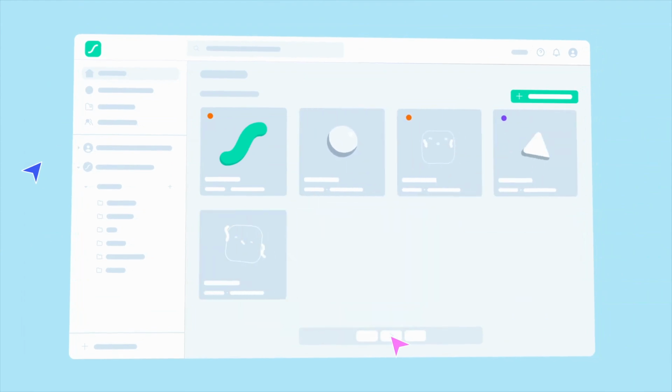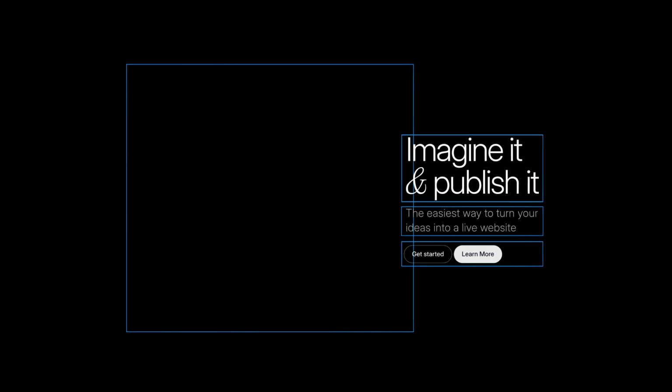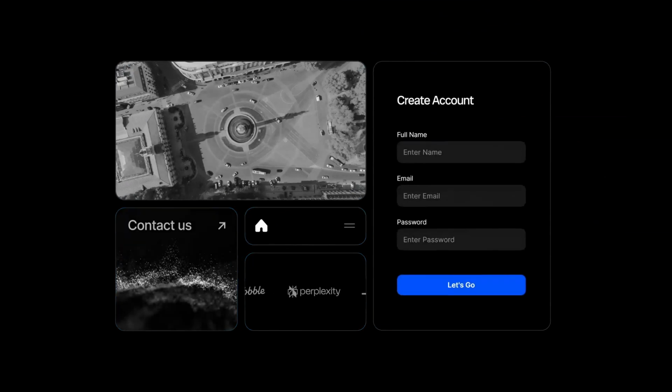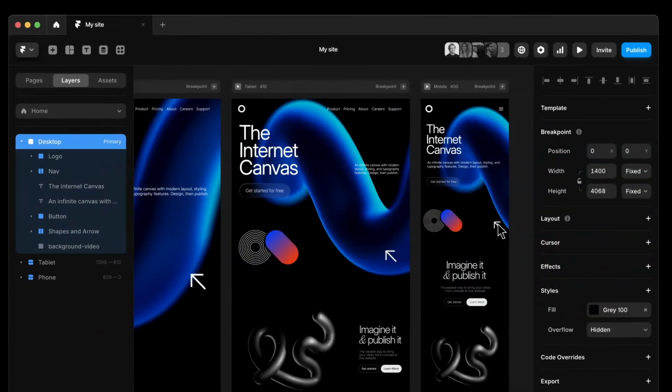And this isn't some small operation. We're talking about a platform that is used by millions of designers. But because Framer is so intuitive, their design team can now update and push changes to the website without even touching a line of code.